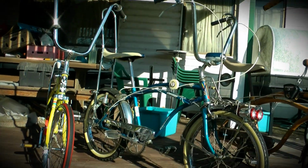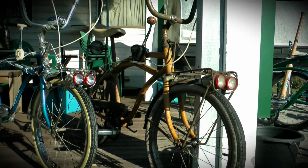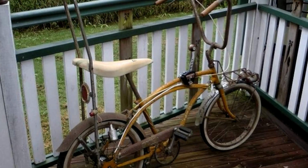So now there's another beauty, a real survivor. This is one I got off Marty actually. He'll know this one. It's an anniversary 69, believe it or not, as rare as hen's teeth, they tell me.